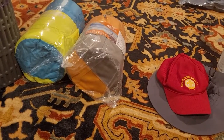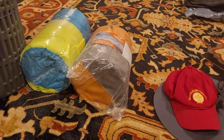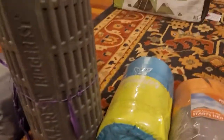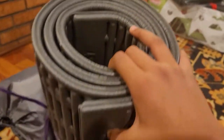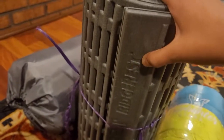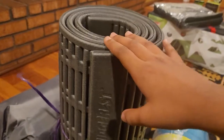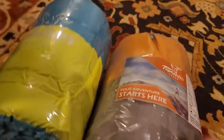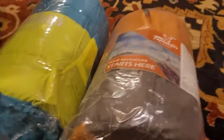So basically, there are like two types of sleeping pads. If you're going in like hot days, you expect higher temperature, I would recommend this gray one with R value of 2.6. And if you expect freezing or cold temperatures and you want a warmer environment, then I'd recommend these two. These are two different sizes. R value 4.6, best for freezing temperature camping.